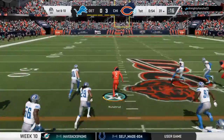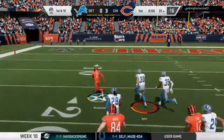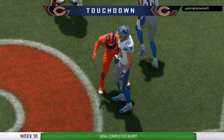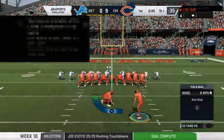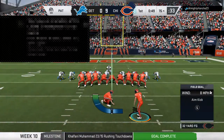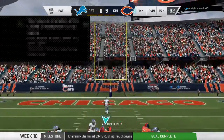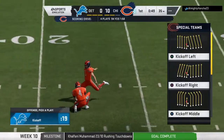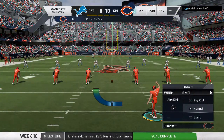Here's Muhammad. There he goes, left side. Touchdown. A great effort there, with touchdown number 23 here on the year, as the Bears push further out in front. Tavecchio good on the extra point, and the lead grows to 10-0. Makes the score Bears 10, Lions 0.